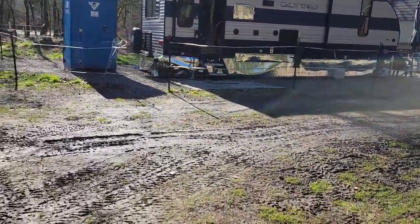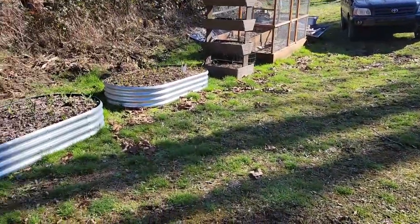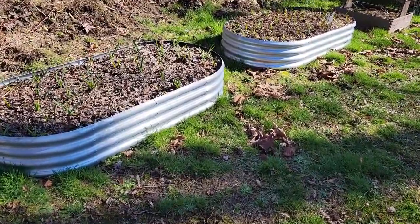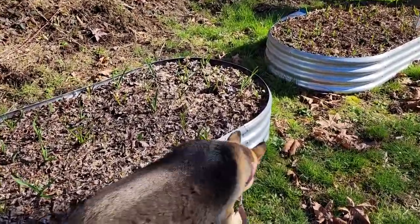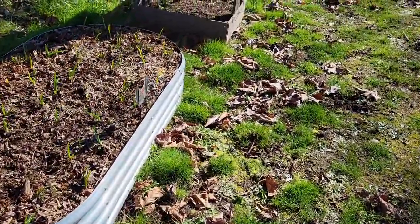The RV. And then over here is where we did our garlic beds, hugelkultur style. And you can see all the garlic is coming up.